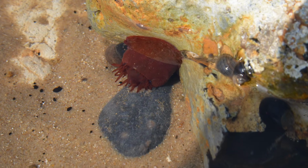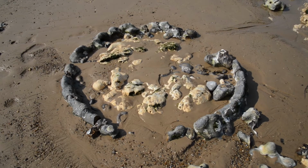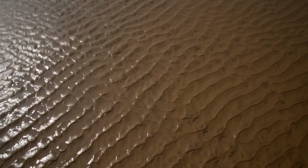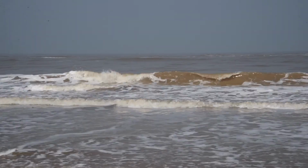Because there are so many variations in this small stretch of coastline, it has been designated a site of special scientific interest. For many of our young guests, this is the first time experiencing a beach and seeing the sea, so it's definitely worth mentioning in your sales pitch.